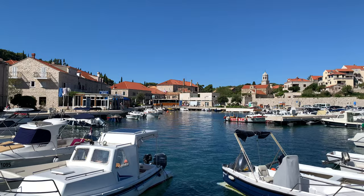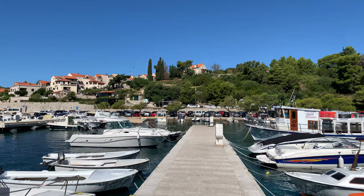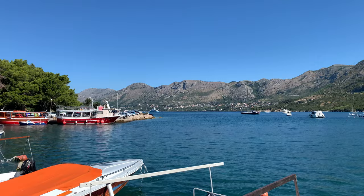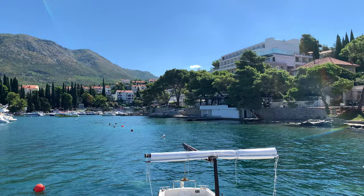So Cavtat has two harbours. This is the quieter of the two. Up on the hill there is, I think, the mausoleum. I mentioned it yesterday. Obviously, there's a pandemic, and they reckon Cavtat is at about 30% of its occupancy. People swimming down here.